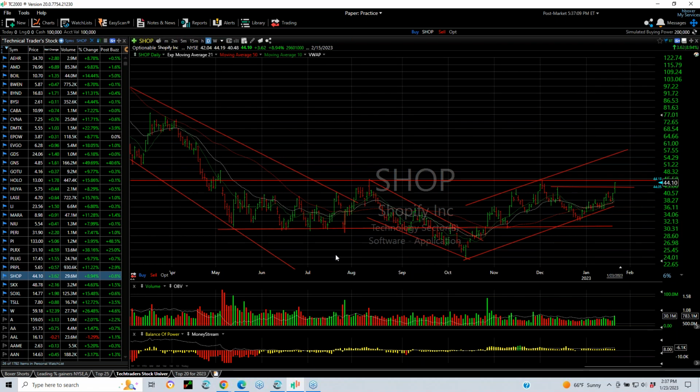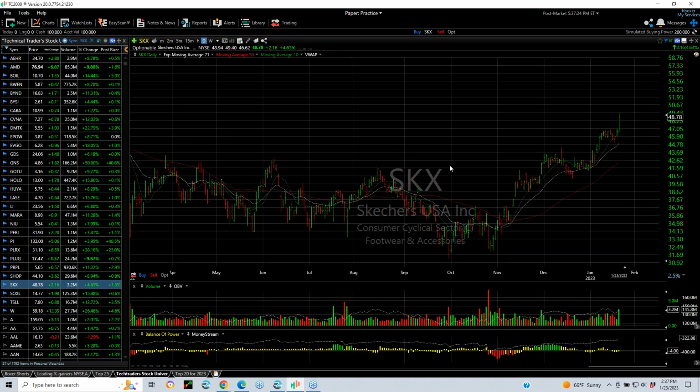SHOP, a beautiful inverse head and shoulders, left shoulder, head, right shoulder, or rounding bottom, whatever you want to call it. There's key resistance and it's coming up right to it here. Today's gain of 9% puts it right at resistance. A breakthrough gets you to 48 and then mid-50s.